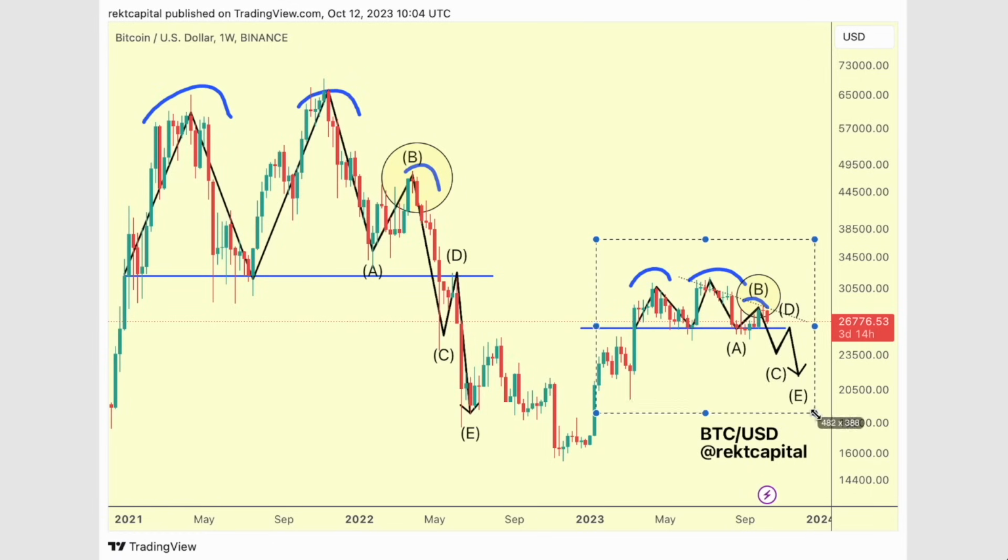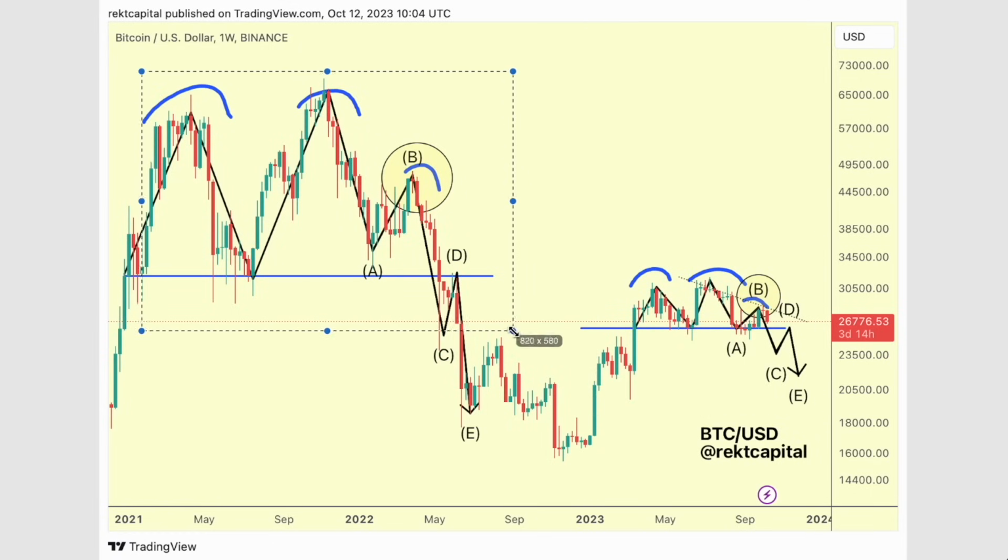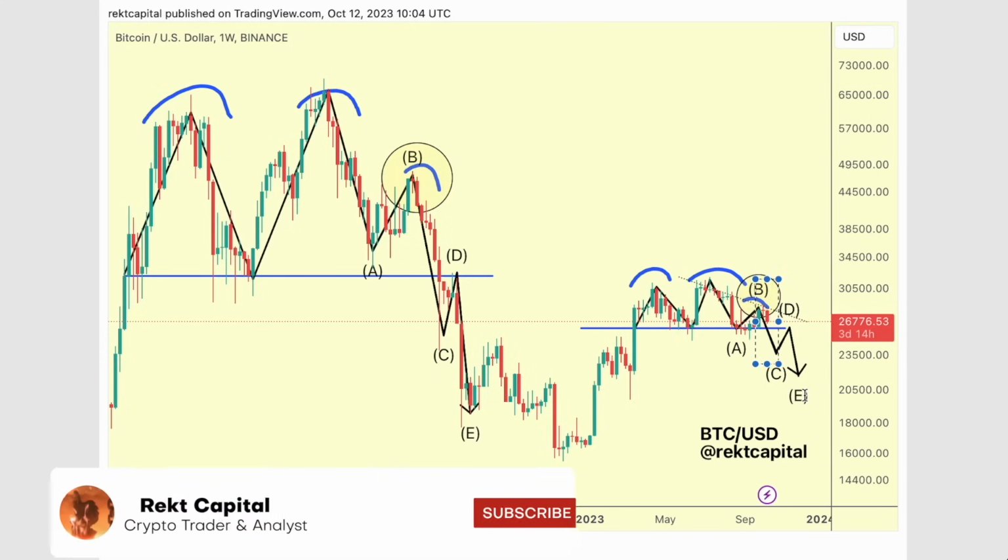Bitcoin has been really following this bearish fractal for a while, very much mimicking what we're seeing in 2021. We're currently in phase A to B, and maybe in fact with this recent rejection we might be enjoying the very beginnings of phase B to C for Bitcoin.